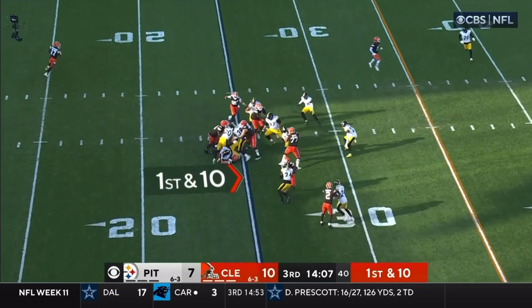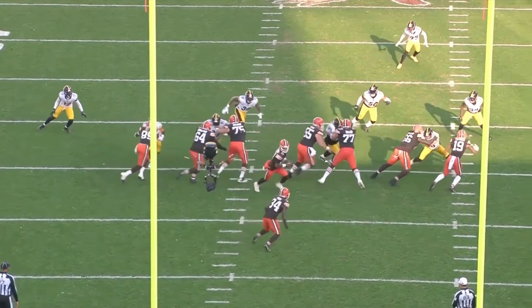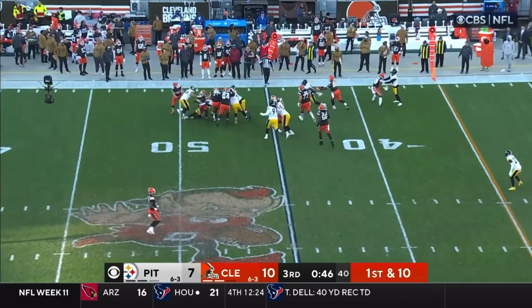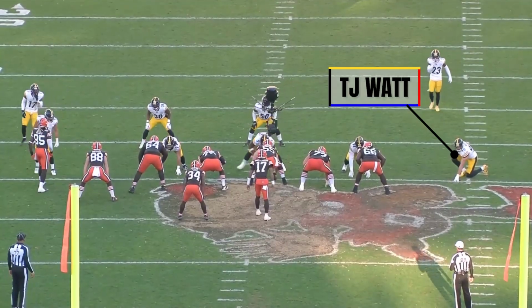Cleveland's lead has shrunk to 3. Jerome Ford runs into a wall. No gain on the play. T.J. Watt leading the brigade along with Walker. Check in with Evan. 45 seconds to go in this third quarter. Jerome Ford has nowhere to run as he tried to get to the outside.